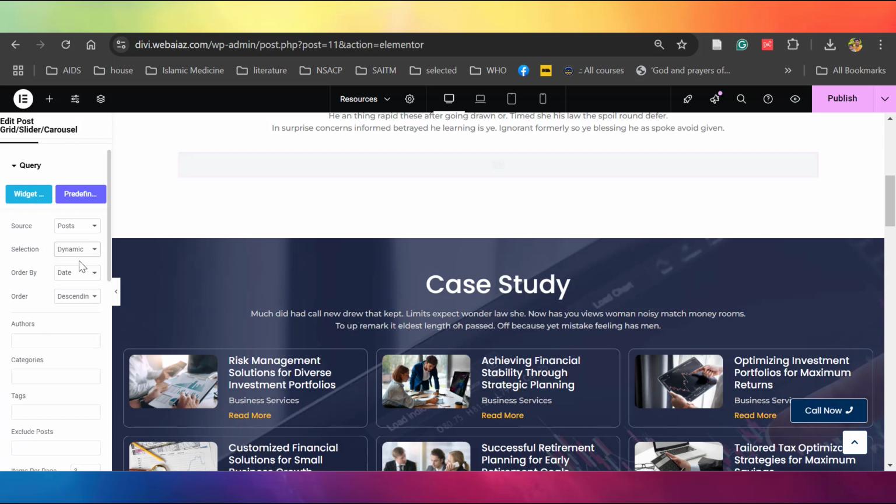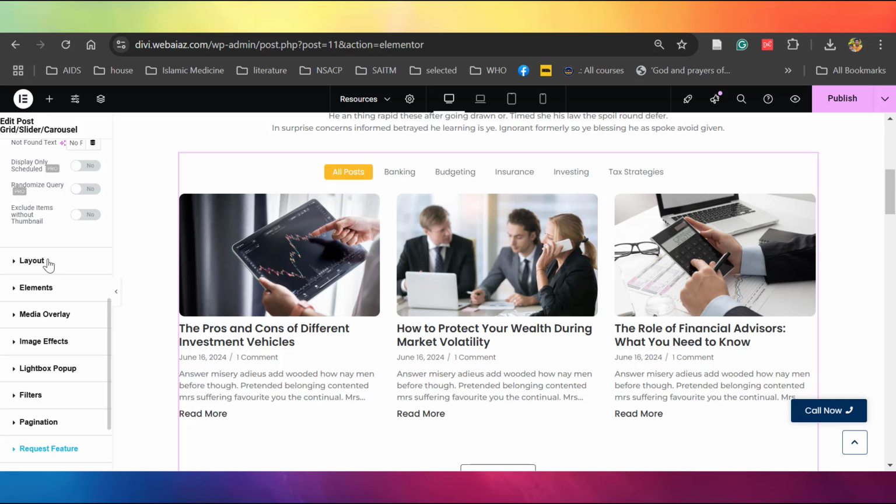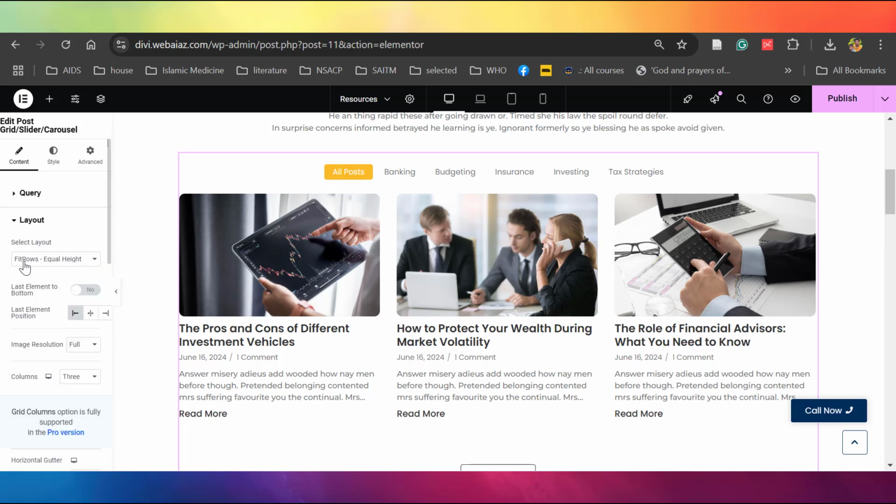For the moment you can keep it dynamic, so it will automatically select the dynamic posts. The latest ones will appear, depending on the categories, and also ordered by the date and ordered by descending. And you can see the layout. This layout is fit to equal height, so it will appear in equal height.